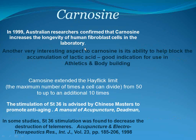Australian researchers show that it increases the longevity of the human fibroblast cells in the lab, and again, probably in animals. Carnosine also helps to block the accumulation of lactic acid, so a lot of athletes and bodybuilders are using it to cut down on their next day soreness, their buildup of lactic acid that often inhibits them from working out really hard 2 days in a row.